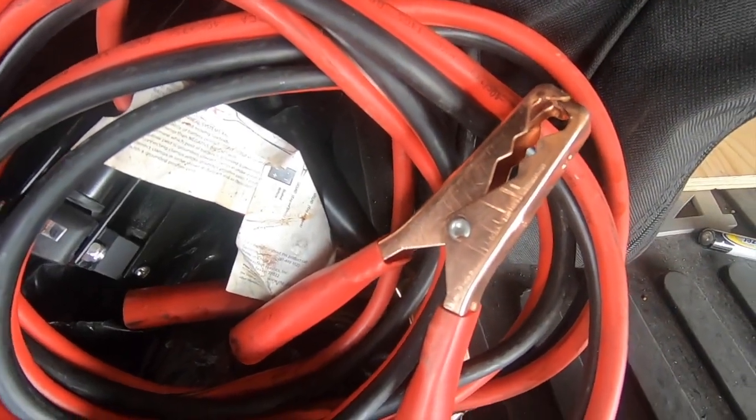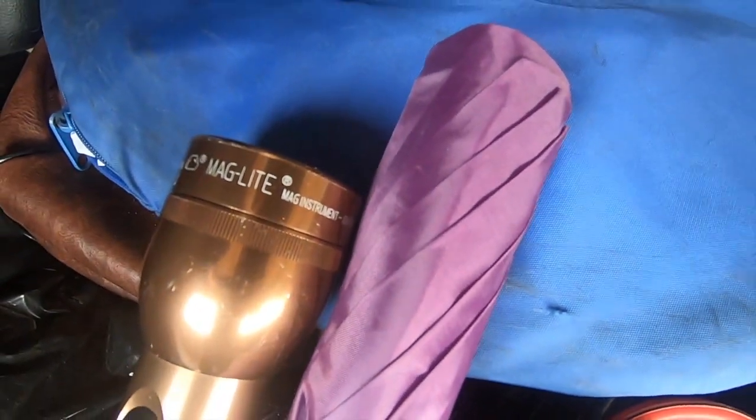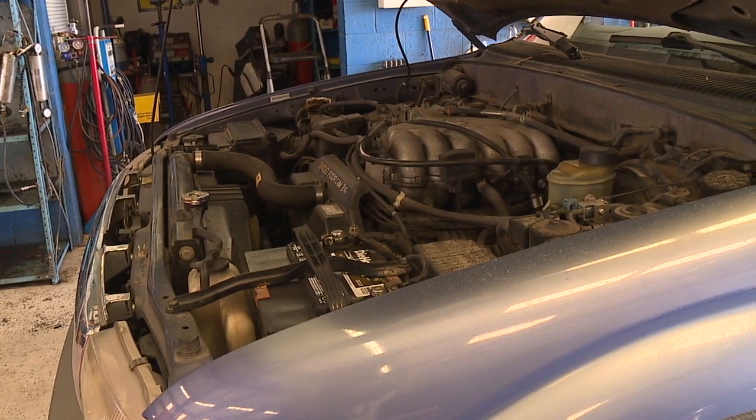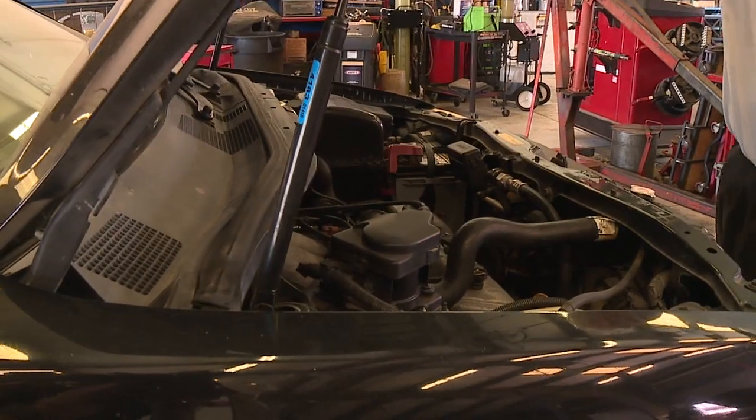Another good idea, having an emergency kit ready with water, jumper cables, a flashlight, and an umbrella. And finally, it's important to be patient. Nothing works perfectly in 110 degrees plus weather.